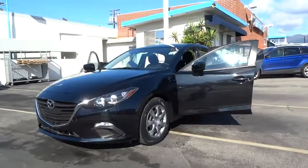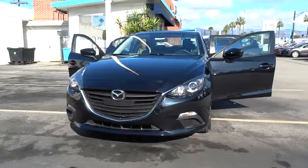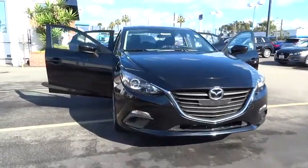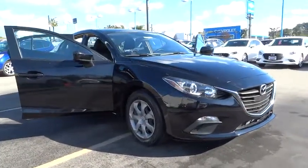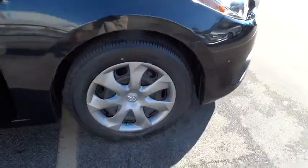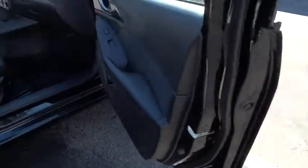The 2014 Mazda 3. A 2010 Car and Driver's 10 Best Award winner, the Mazda 3 meets your vehicle wants and needs. Powerful and economical, technologically savvy, and boasting top safety features, the Mazda 3 is the total package. This vehicle has less than 35,000 miles. Here are some of this vehicle's great options.